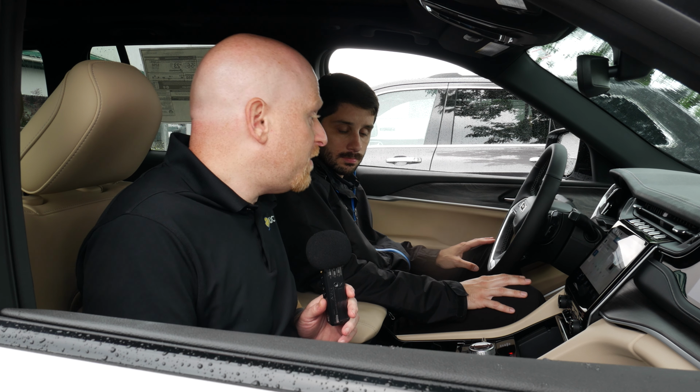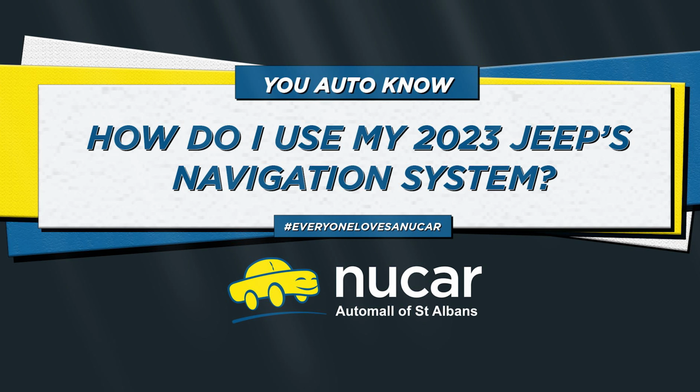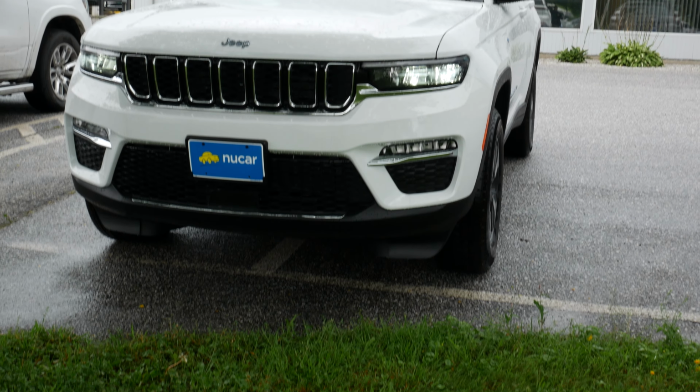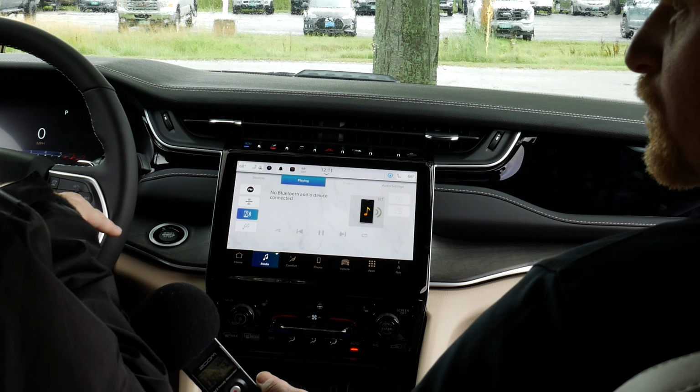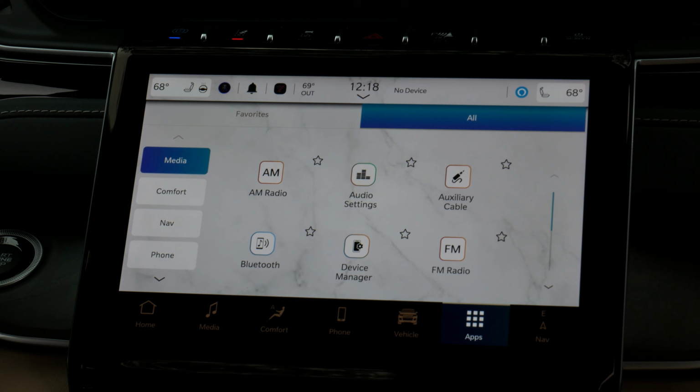Very funny stuff. We got a question from Shelly on our Facebook page, and she asks that she has a 2023 Jeep Compass Limited, but she can't figure out some of the features of the navigation system. So we're sitting in a Grand Cherokee Limited. It looks a little different, but it's going to work the same way, so we're going to work our way through this one. Easiest thing to click is the button that says Apps.